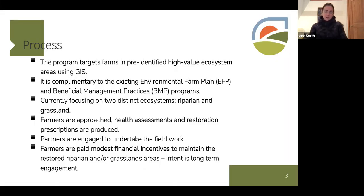The way it works is that Farmland Advantage targets farms, specifically in pre-identified areas that indicate high value ecosystem criteria. And I'll talk a little bit more about that in a minute, using GIS or Geographic Information Systems. So looking at online mapping tools and multiple layers of information basically being used to filter out which areas have the highest values. It's not the same as the Environmental Farm Plan or the BMP or Beneficial Management Practices programs, but it's complementary to them. The main difference is that if you'd like to be part of the Environmental Farm Plan, you can apply and everyone is eligible. Whereas for Farmland Advantage, because it's a targeted program, we come to you essentially to ask if you would like to participate.